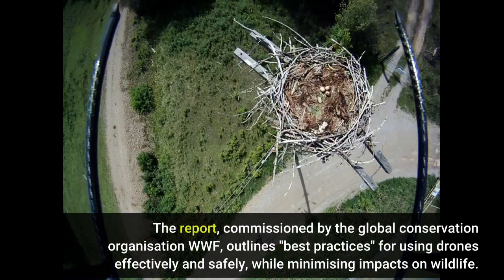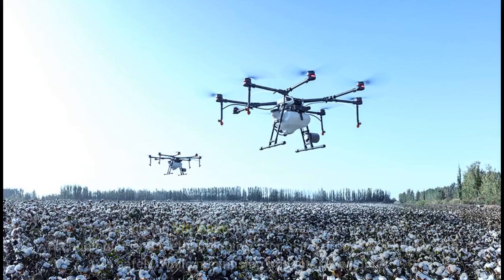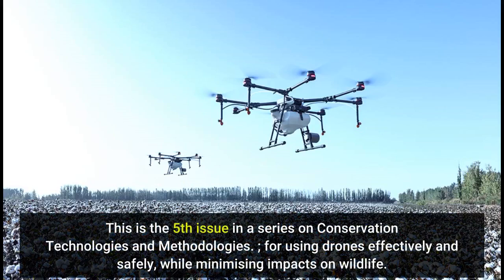The report, commissioned by the global conservation organization WWF, outlines best practices for using drones effectively and safely, while minimizing impacts on wildlife.